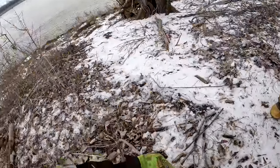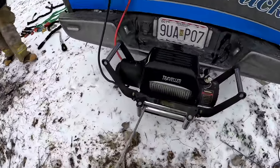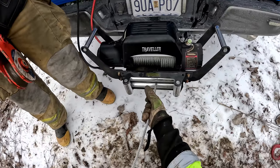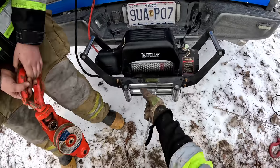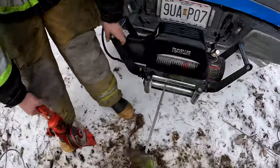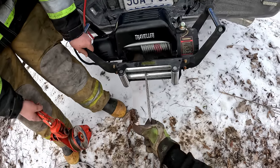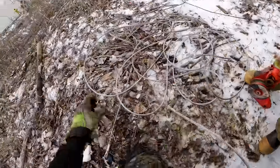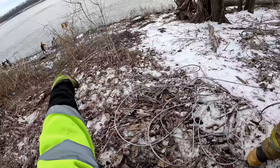All right, I need a snatch block in this. And we'll bring it back to the skid steer as a dead man. Structure fire on County Road 349 or something out towards the end. Oh. One story structure. Right there. All right, this will go back over to the skid steer, put this in the line and run it down and tie it into what Gavin's got.